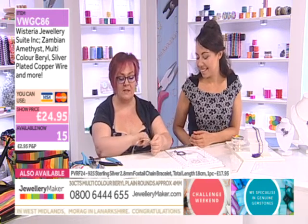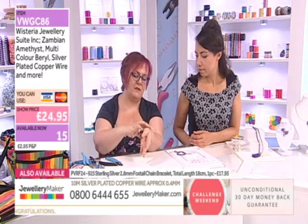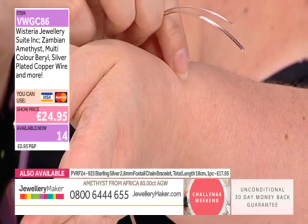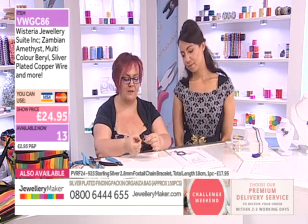So when you've got a decent length, you might need to do a bit longer than that. You probably need to go about here. So what you want to do is you keep checking it around your wrist. So you want the weave to come up to roughly about here on your wrist. Okay, yes, so just on the top edge of your wrist on both sides. So when you've got it to that, or whoever's wrist you're making it for, if it's your daughter or your mum, then you're just going to start sliding the beads on.